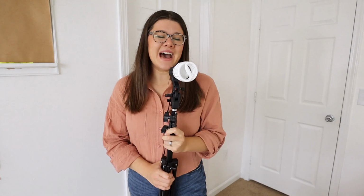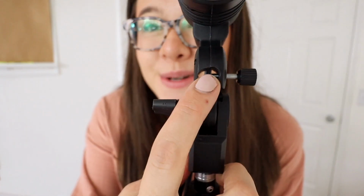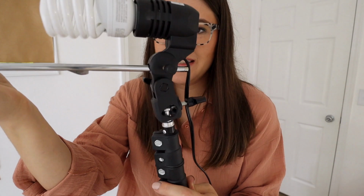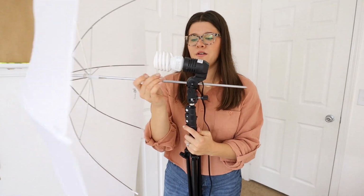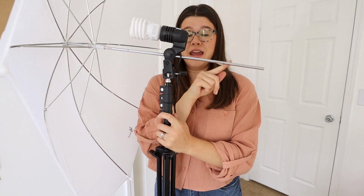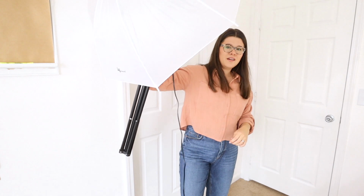So once you have that set up, we're gonna put the umbrella in, and it just pops open like this. And you'll want to stick it, there's a little hole. If you look on the little attachment right here, see how there's like a little hole there, and there's a little screwy piece here? So you're gonna make sure this is unscrewed so you can stick your umbrella in. And the umbrella literally just sticks right inside that hole. And then I usually put it about this distance away, like halfway up this bar right here. And then you're just gonna screw this little piece tight right there. And then you've got a nice light.